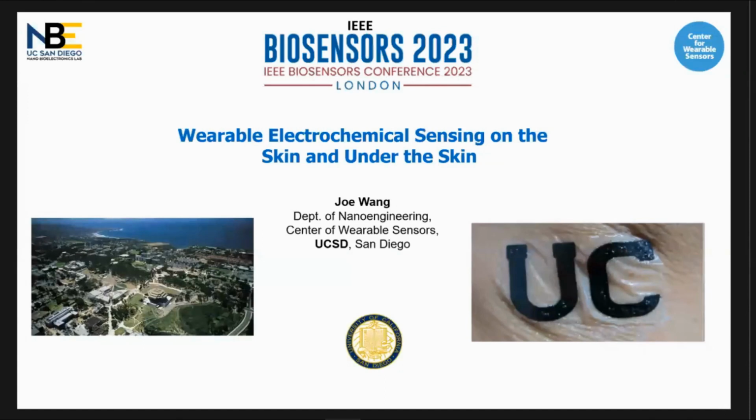And let's start. Coming from the Pacific Ocean, there's the beautiful campus of UCSD. The library is surrounded by the Salk Institute, Scripps Institute, and we have Dexcom, Illumina, Qualcomm, so a lot of digital medicine. These are the UC tattoo on the skin.